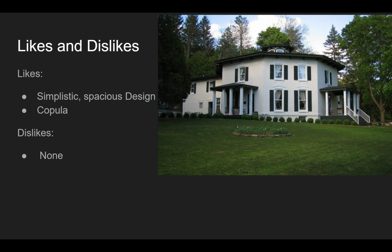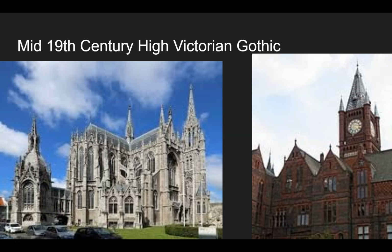Likes and dislikes. I really like the simplistic, kind of spacious design. It's an octagon with a center spiral, and basically everything's built around that. And I like the cupola. I like the roof decoration on what otherwise would have been a pretty plain roof. It just adds a nice touch to me, and I don't really dislike anything about these buildings.